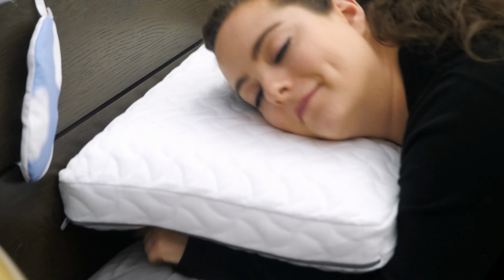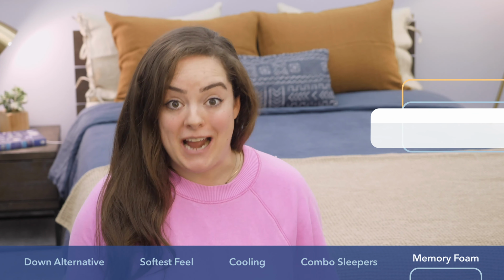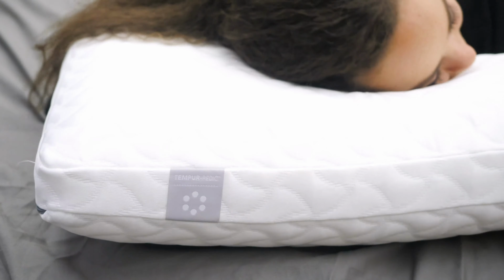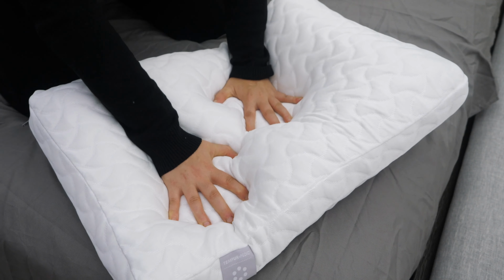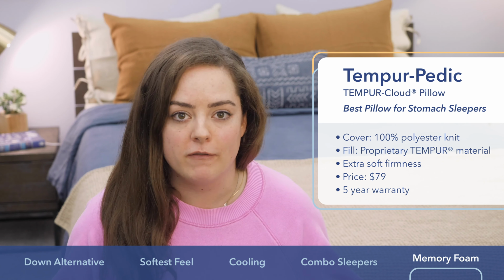Now, last but certainly not least in this roundup is the Tempur Cloud pillow from Tempur-Pedic. By now you might be wondering, why are no memory foam pillows featured in this roundup? Well, the truth is, memory foam does tend to be a little bit too firm, a little bit too dense for stomach sleepers. So this pillow is filled with one solid piece of the brand's proprietary Tempur material, which is my favorite memory foam, I'll be honest, but it also features an extra soft firmness rating.